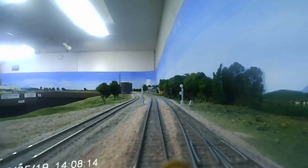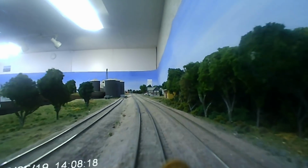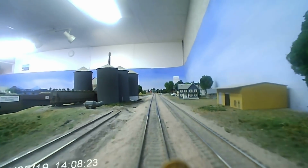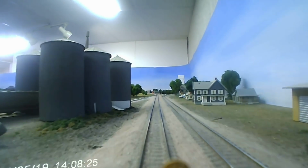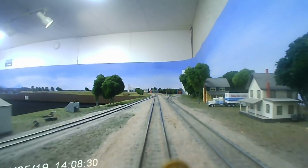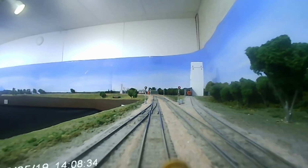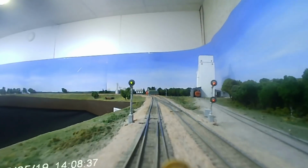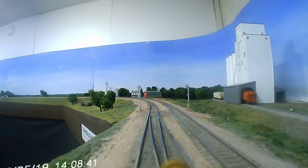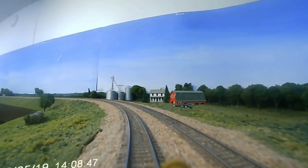And then from Global 3, we come into Franklin Grove. This is an area that I'm going to be working on next. When I get this area completed, basically this whole room will be done. You can see I need some work on the grain silos. There will be a crossing right here where that truck was. Need to do a little bit of work on Consolidated Barge and Grain Company there on the right. I have to do a little bit of work on the farm.